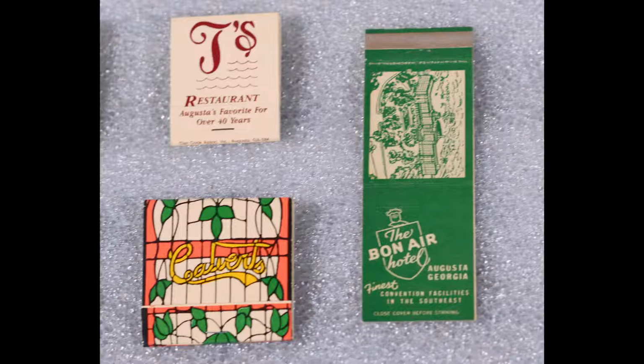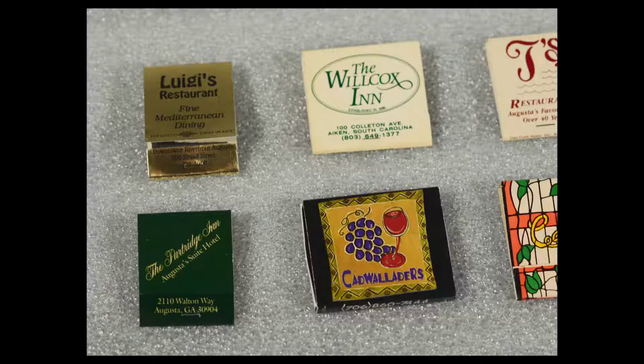So I just brought several of them out so you can just kind of look at them, see different restaurants over time in Augusta.